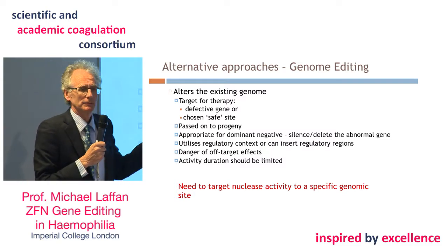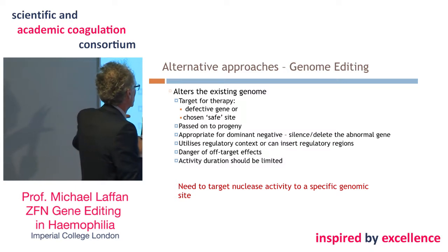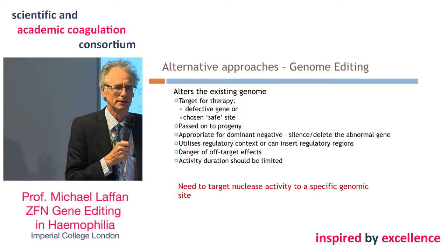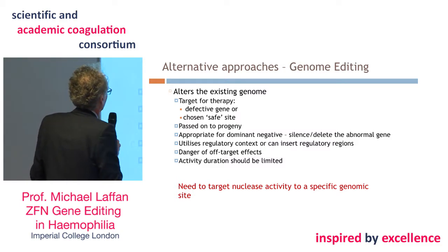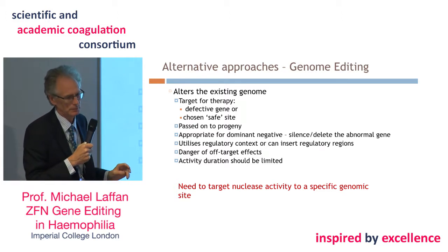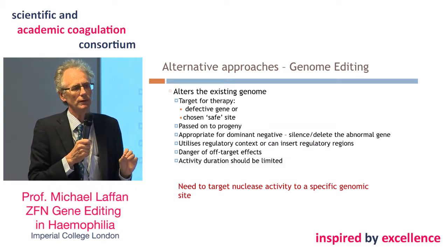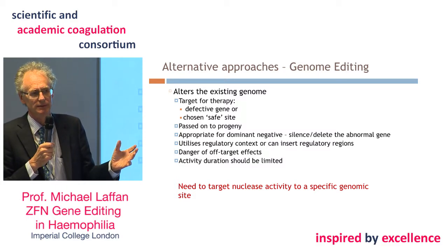So this brings me to the topic of gene editing, genome editing. What will this do? What we mean by doing this is that we're going to alter the existing genome. We're not just going to stick in something on top as an extra sideshow for their ordinary genome. We're going to actually alter their genetic makeup. So why would that be useful? Well, it allows you, for one thing, to target the defective gene. And that may be useful if you've got a disorder that's, say, a dominant negative disorder, and you actually want to disrupt it or replace it, something like that.